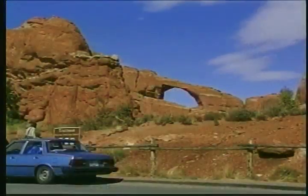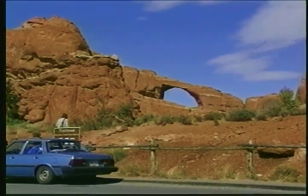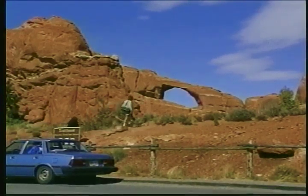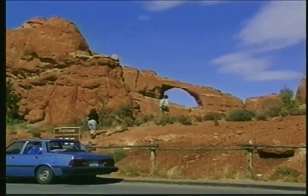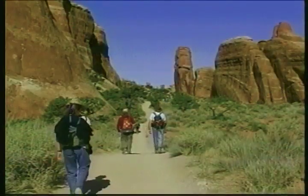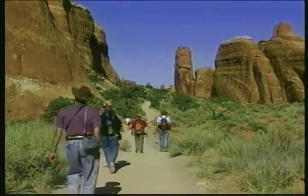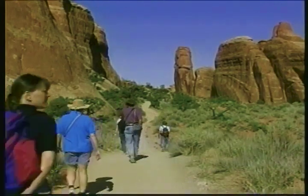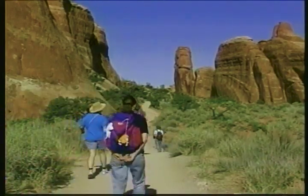Before setting out for even short day hikes, be aware that this is a region of climatic extremes. Summertime temperatures often exceed 100 degrees, and most trails offer limited shade. Sun protection and water are musts. It is recommended that you consume 1 quart of water for each mile hiked, particularly during the summer.